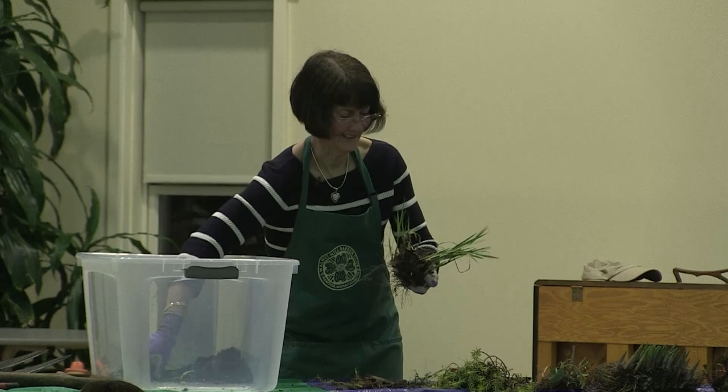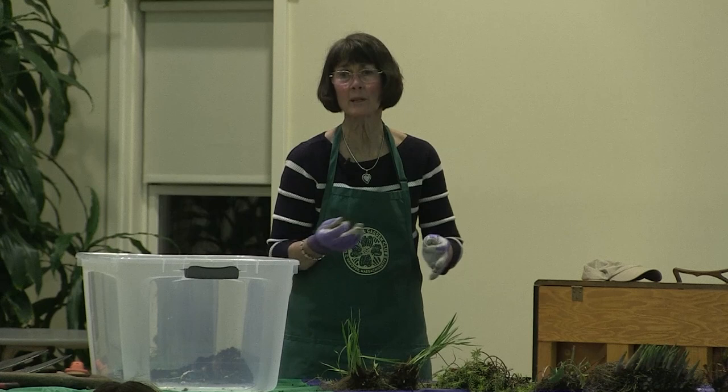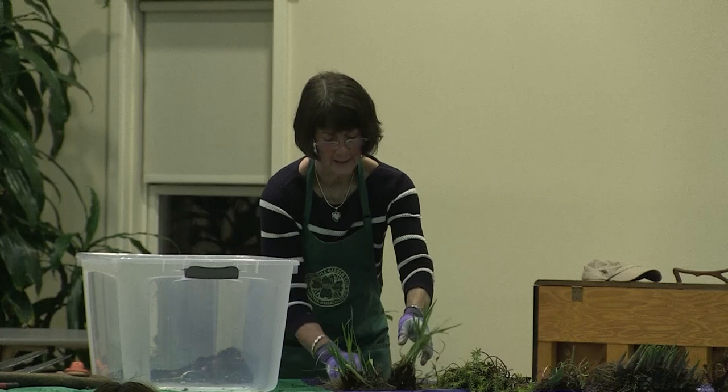So there's three little divisions there, and will it bloom this year? Hard to say, but Siberians, if they're happy, and they really do like a moisture-retentive soil, will grow very nicely in clay soils. Bearded iris definitely don't want anything to do with clay soil. They want really dry, sandy, well-drained soil and full sun, whereas these will take part shade and moisture. I just think they're much easier to grow.